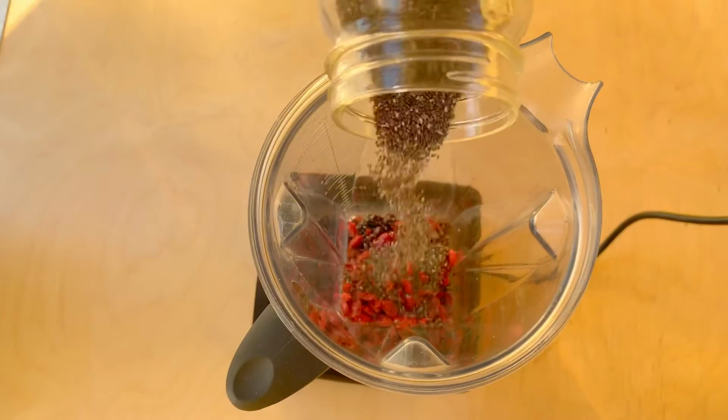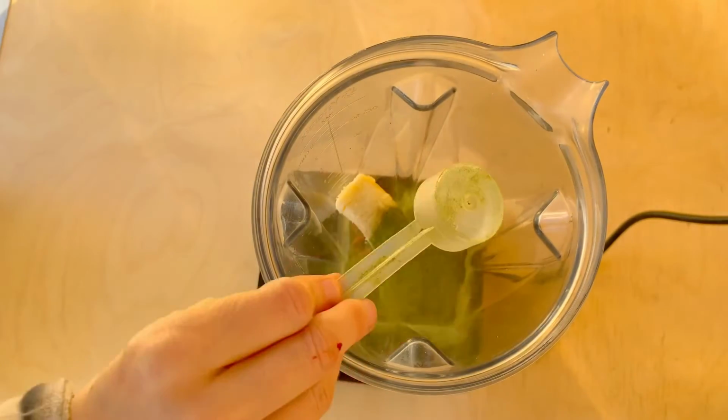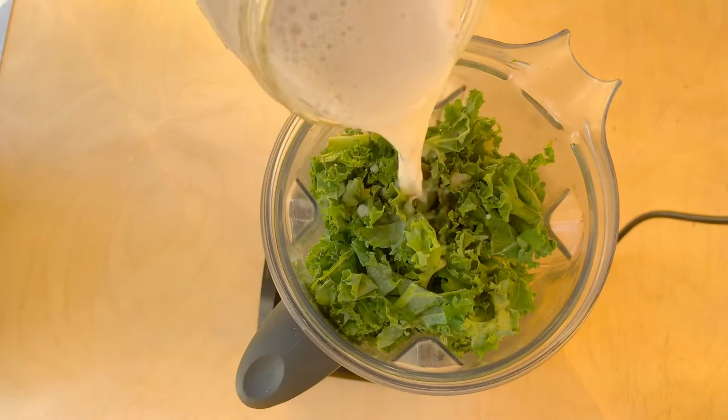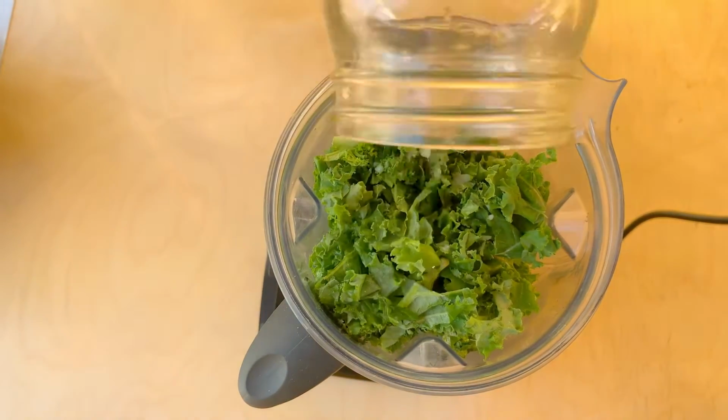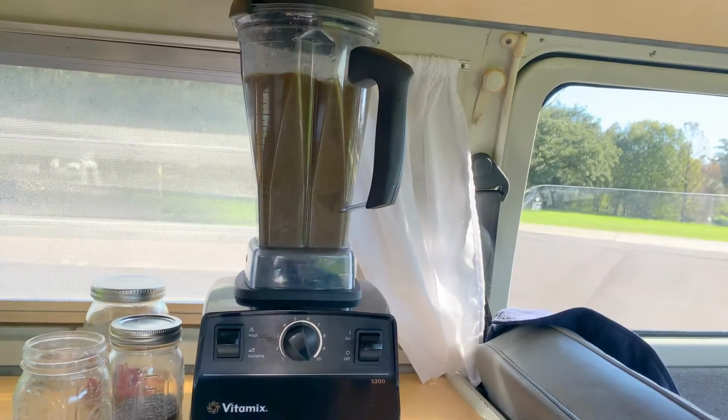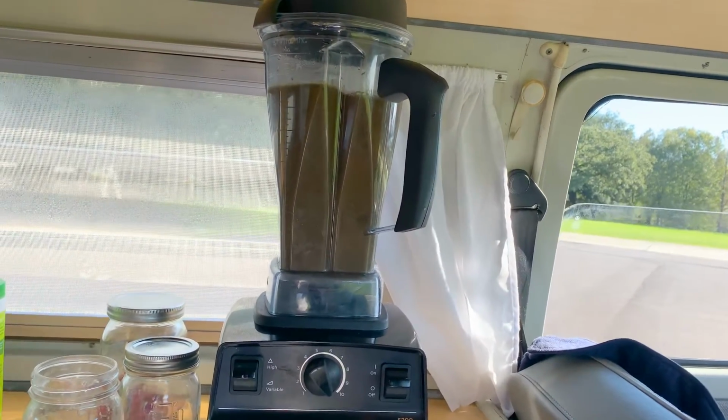My number 1 is definitely our Vitamix blender. When you don't have a full kitchen on board, it's helpful to have appliances that do more than one thing. So we have the Vitamix blender, which you can do smoothies or soups, you can do hummus, we do peanut butter in it. So it's a really good multi-use appliance to have. The downside to the Vitamix blender is that it's a high-powered blender and it's like 3 horsepower. It takes a lot of power in order to use it.